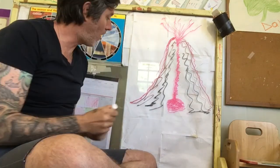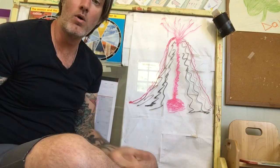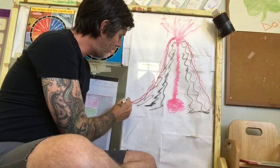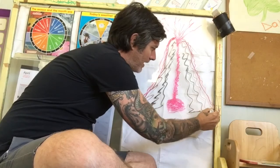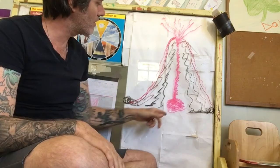it erupts. It also will go out this way, and if it's next to an ocean, it'll actually cool inside the ocean, and that rock will turn into more land. And it'll make it bigger and bigger, and it could make an island. Isn't that pretty cool? Yeah, that's really cool.